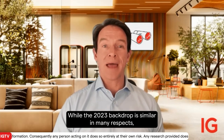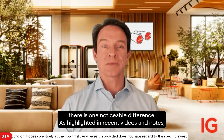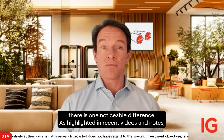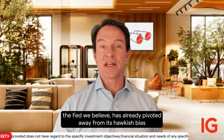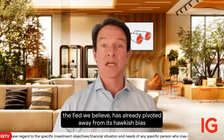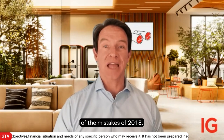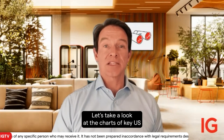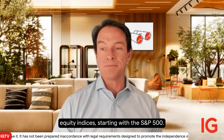While the 2023 backdrop is similar in many respects, there is one noticeable difference. As highlighted in recent videos and notes, the Fed, we believe, has already pivoted away from its hawkish bias to a more cautious tone, perhaps in recognition of the mistakes of 2018. Let's take a look at the charts of key US equity indices, starting with the S&P 500.